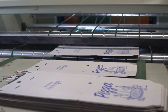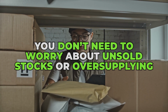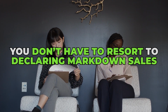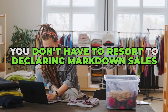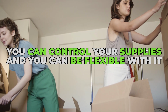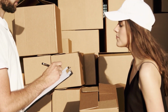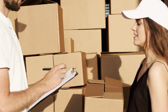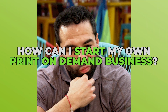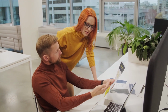One of the biggest benefits of this business is that you don't need to maintain an inventory. You don't need to worry about unsold stocks or oversupplying. You don't have to resort to declining markdown sales to get rid of excesses in your inventory. You can control your supplies and you can be flexible with it. So now that you know a little bit about print-on-demand businesses, the question becomes, how can I start my own print-on-demand business? Give me a second and I will tell you exactly how you can do it.